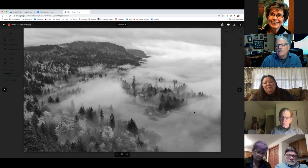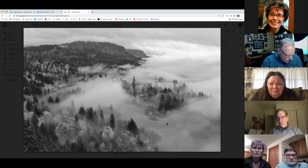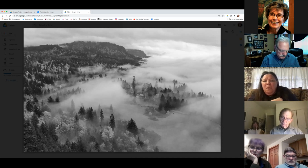It's a little bit grainy. Maybe it's the mist. I can't really tell for sure. So I scored this 3 for composition, 4 for impact, and 3 for technical. Mists at Cape Horn by Tim Lesser, 10 points.